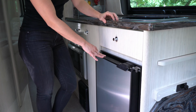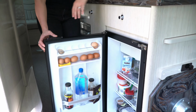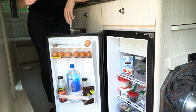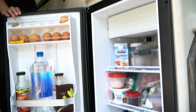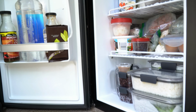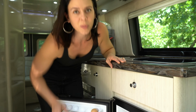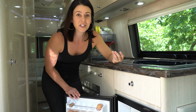This is a 3.1 cubic NovaCool. It's pretty small, but it does the trick for us. We can fit about 5 to 7 days worth of groceries in here. I have to get it crammed up super tight. It takes a lot of strategically packing things. I usually have to take things out of their original packaging and put them into my own packaging so that I can get things to fit in here. I also use special containers to help go against the condensation because there's a lot of moisture in here.